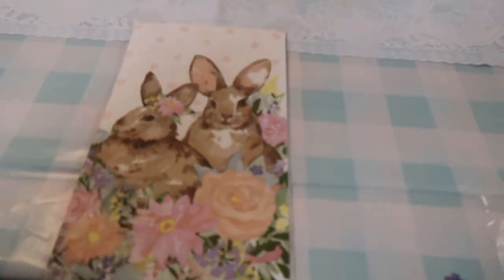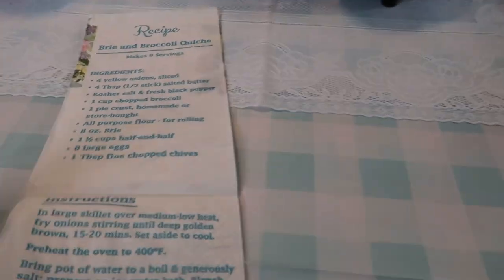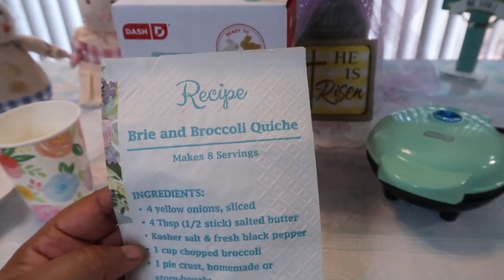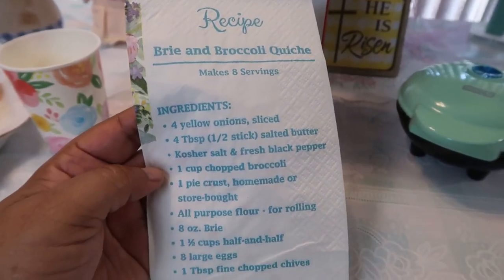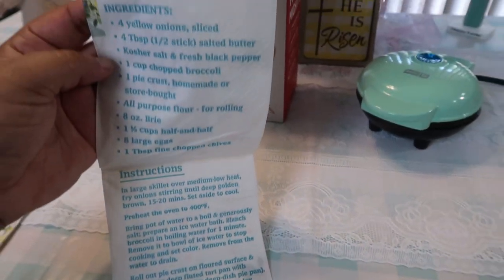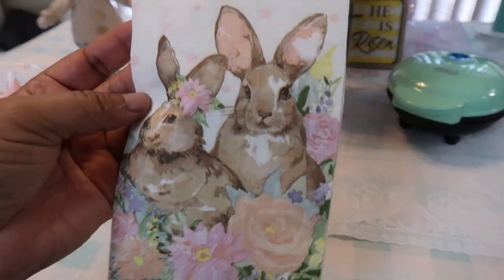All right, you all, so before we even get started, I wanted to show you the napkins. Each napkin comes with a recipe that she gives you, which I think is so cute for your guest. They just can't use the napkin, but anyway. So this recipe here, it's the brie and broccoli quiche, and that is the ingredients that she has here, and it's so cute. She has the instructions and everything there. And then that is the guest napkin.